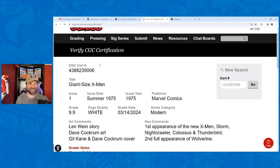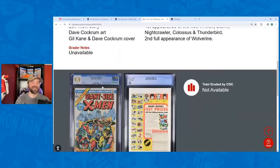First things first, the thing I think we are most interested in is checking out the details on this book. And we can see there are no graders notes. Now, I talked about that.